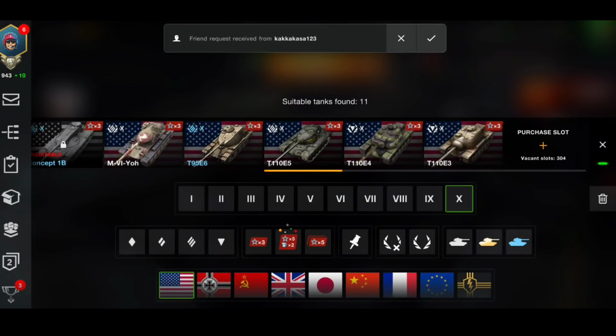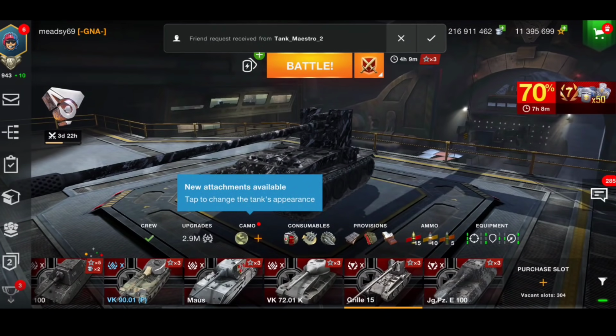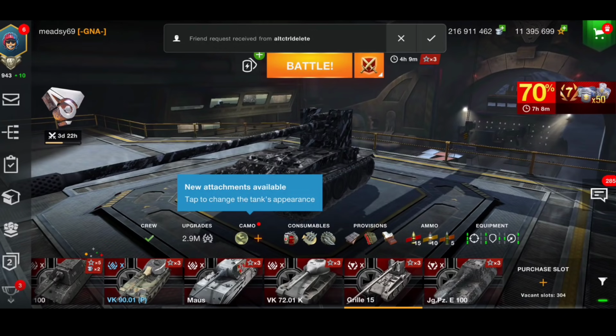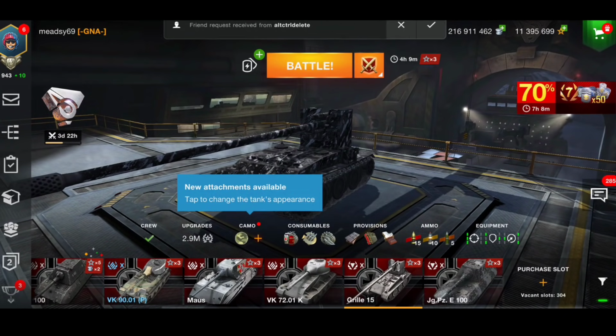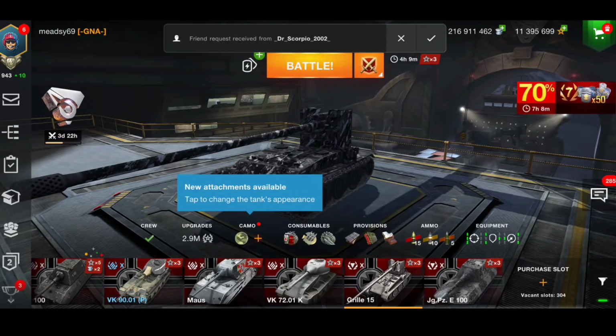Moving over, let's just have a look at the German tanks now. Now, the Grille, it can be used, but you need a decent player driving the Grille because it has no armor whatsoever. So yeah, the Grille is good, but also it is bad to use in tournaments.